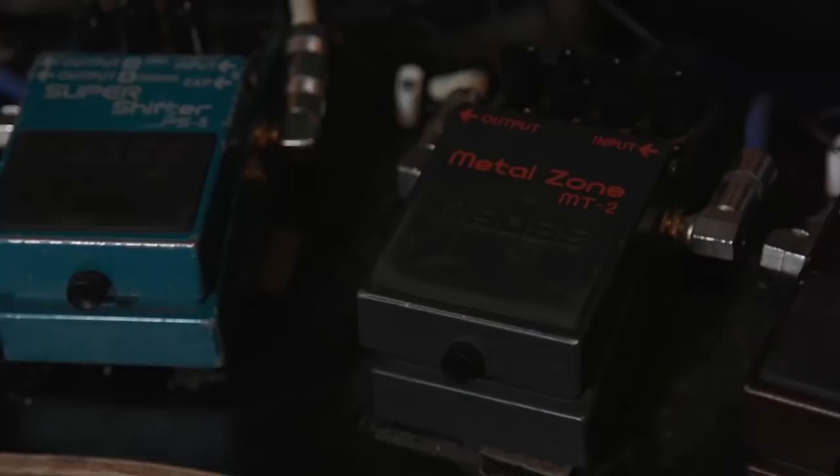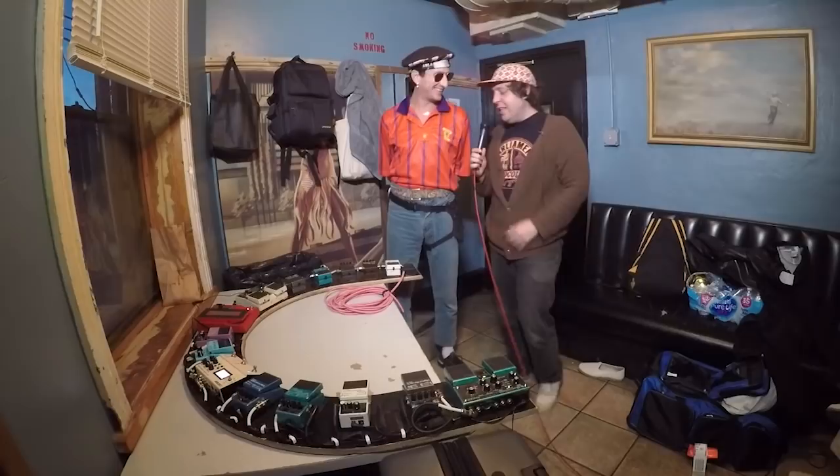Behind the gear. Metal Zone. What do you reckon that sounds like? So that's like a metal hard rock pedal. Exactly. So do you do some cool metal stuff with that or what?